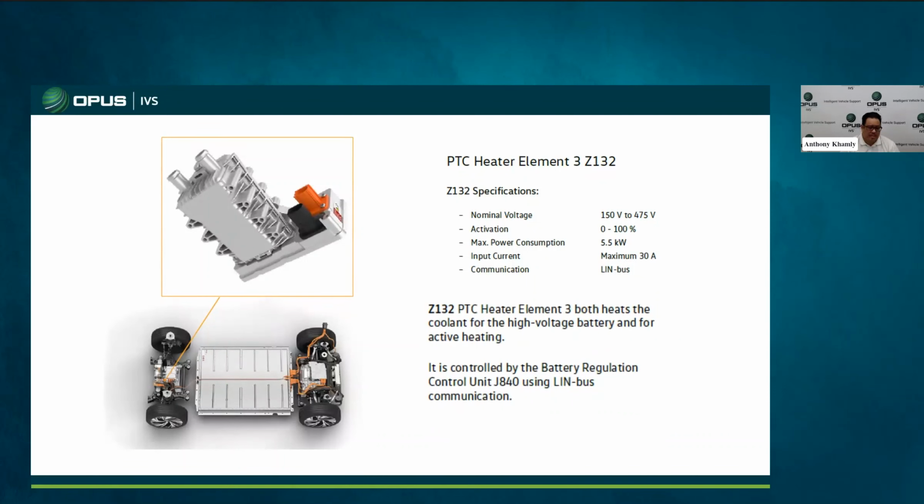The heater element both heats the coolant for the high voltage battery for active heating, which is essentially the interior of the vehicle. It is also controlled by the battery regulation, so not just the climate control unit, and it uses the LIN bus communication, so it knows where to do it, what to do, what purpose and what heating it needs to do.